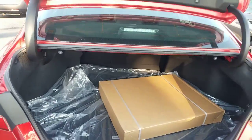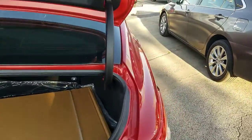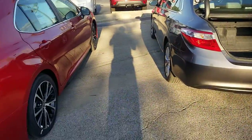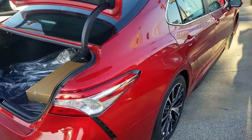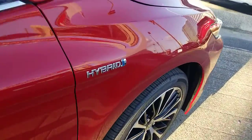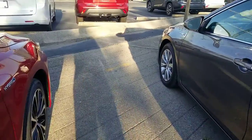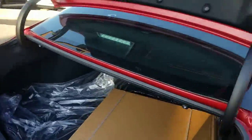When you get into the back here, you're going to notice this. The main reason I'm showing you these two particular vehicles is that these are hybrids. I'm showing you the difference in your cargo space. The interior cabins of the hybrids and non-hybrids are identical, but the hybrids are a little bit different. That's one of the reasons I'm showing you this. Should have probably started with that, but I didn't. But now I'm showing you.